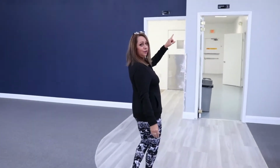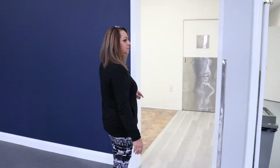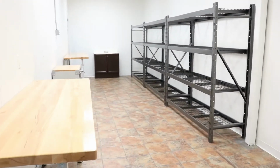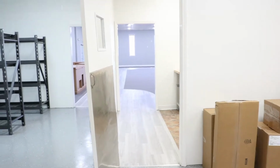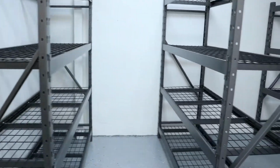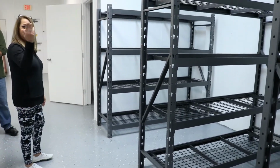If you take a look up here, this is employees only once you get to the back. And this is going to be our service department. Everything's still kind of in process. When we come through this door, this is going to be our warehouse and storage area. And then over here to the left, you're gonna see some shelves. This is where, when your sewing machines are ready, you'll come and pick them up. Let's go back this way.